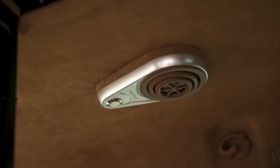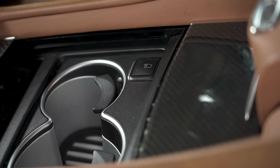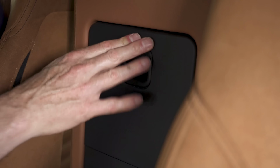Look at these tweeters up there. It's utterly nuts. And then if I need a cool drink, oh, well, look, I've got cup holders which are cooled. And of course there's a fridge for my champagne. There it is, lovely. Oh yes, this is very, very opulent.